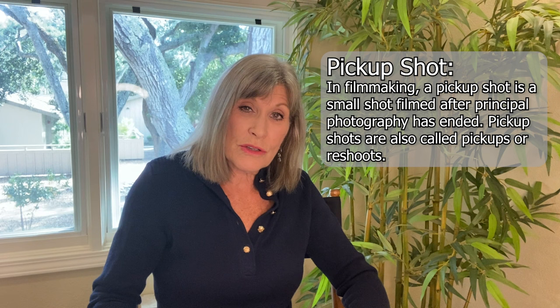A pickup shot. Pickup shots are shots filmed after principal, the main filming, is completed, and they are also called pickups or reshoots. And they're shot for a variety of reasons, both logistical and creative. And the extent of this additional shooting can range from a couple of days to multiple weeks, or it could just be, in our case, they missed something, and so it's a half hour, an hour, maybe a couple of hours of work.